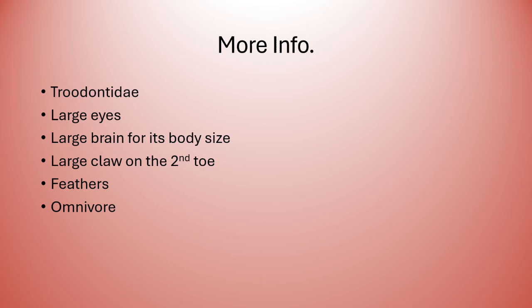Stenonychosaurus would possibly be an omnivore, so it would eat both plants and meat. It's still a debate whether or not Stenonychosaurus is an omnivore, but what the evidence is pointing to is that it is possibly an omnivore. So it ate both plants and meat.